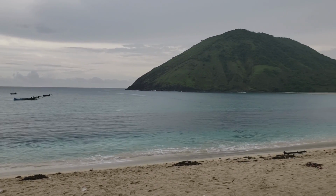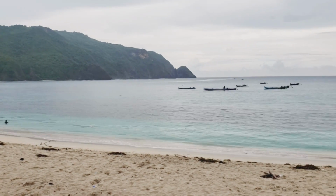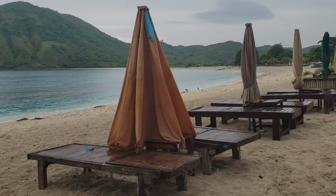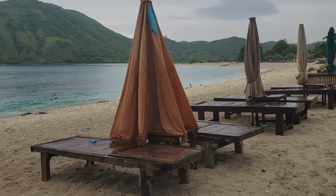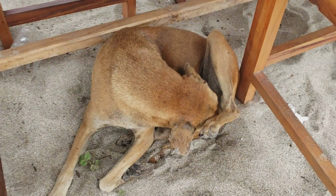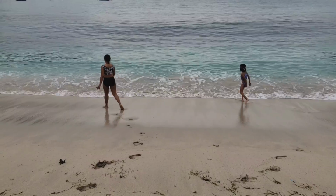Oh yeah, look at this. The girls, they're pretty brave, you know. They couldn't wait to get in the water. They ran out there and jumped in the ocean. I had my shoes off and everything ready to go, and I realized my shorts are not on the table, but I did get joined by this friendly guy who likes to be petted. Aren't you a friendly guy? Yeah, you're a friendly guy.